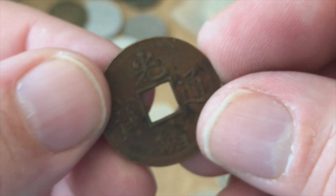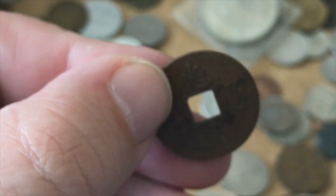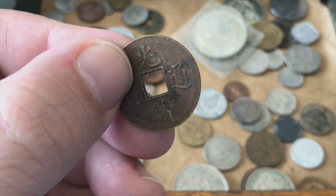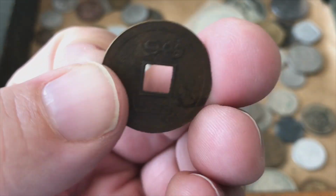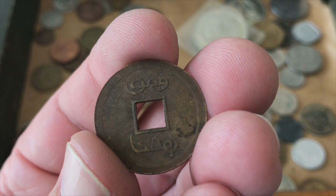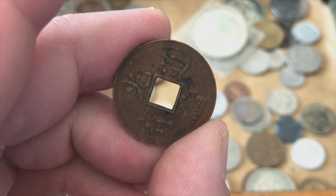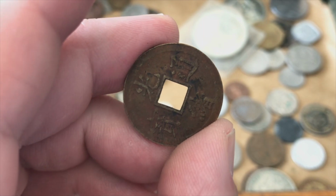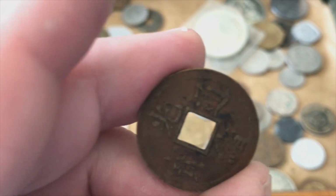Here's one with a hole in it. This reminds me of some of the ones you get from Mandarin. So maybe this is Chinese. It's not coming up very well in the light. There we go. Come on, focus. It's not bad.